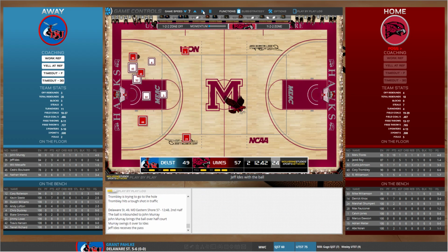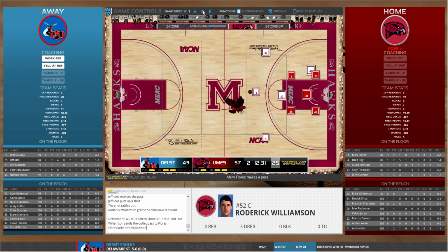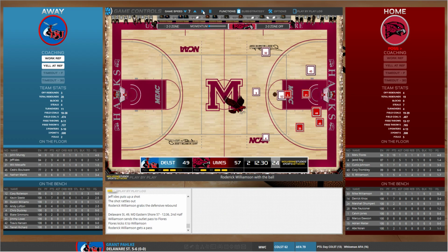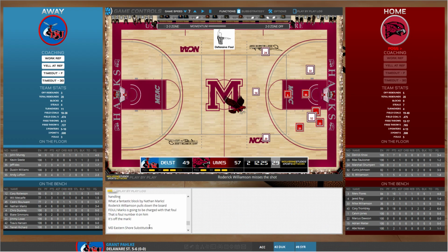12:42 to go in the second half. Eastern Shore up 57-49. Ides shoots, he misses. Ball's rebounded by Williamson up to Flores. Flores passes to Williamson at the free throw line. Williamson drives, shoots, and it's blocked by Marks, but he gets the rebound back. He shoots again, and he misses, but he was fouled by Marks. It's 4 fouls now on Marks with 12:25 to go in the second half.